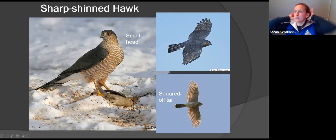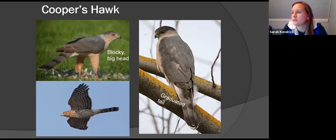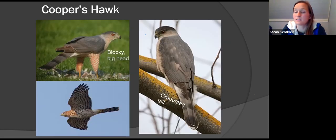Okay, sharp-shinned hawk. We're going to cover sharp-shinned hawk and Cooper's hawk because they look very similar for folks who aren't aware. And so I'm going to show you Cooper's hawk real fast just because they look so similar. They have that rusty and white barring down the front and a dark back. Both of them have that as adults.